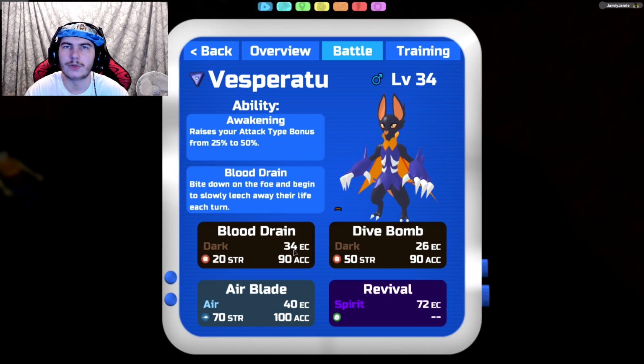Next up is Blood Drain, which we get at Vesperatu. Blood Drain: bite down on the foe and begin to slowly leech away their life each turn. This move is like Leech Seed, except grass types aren't immune to it, and it does a little bit of damage before you get the leeching effect, which is pretty cool.